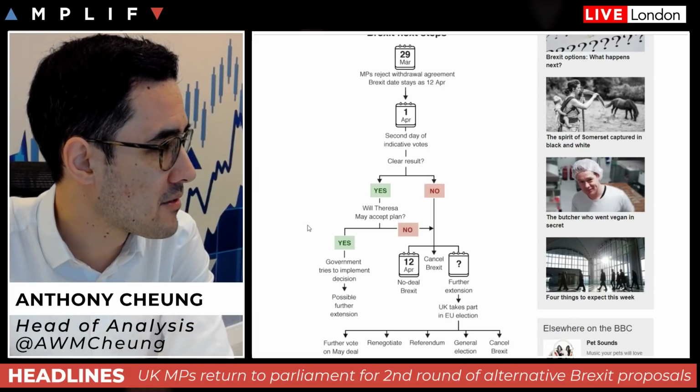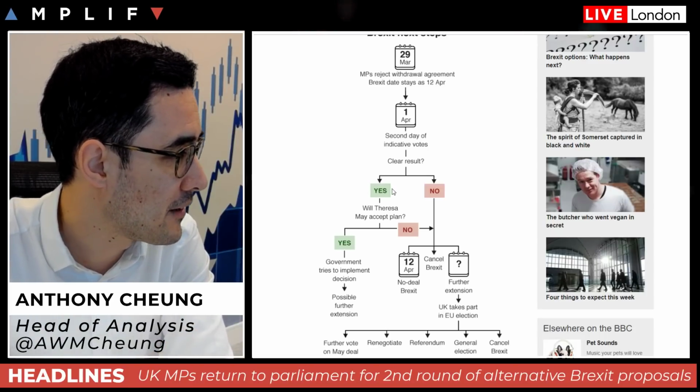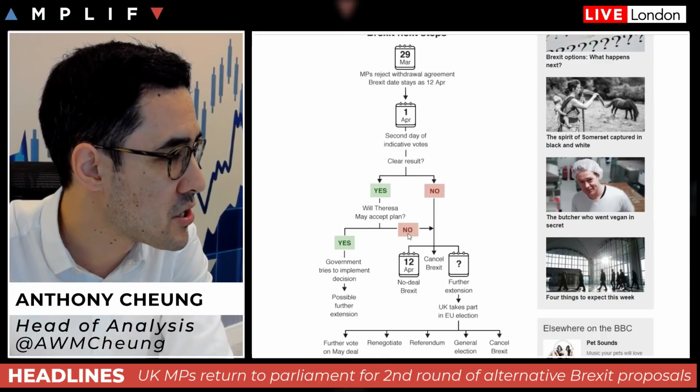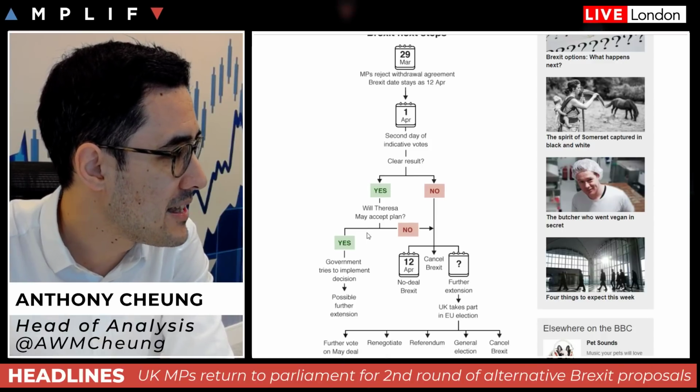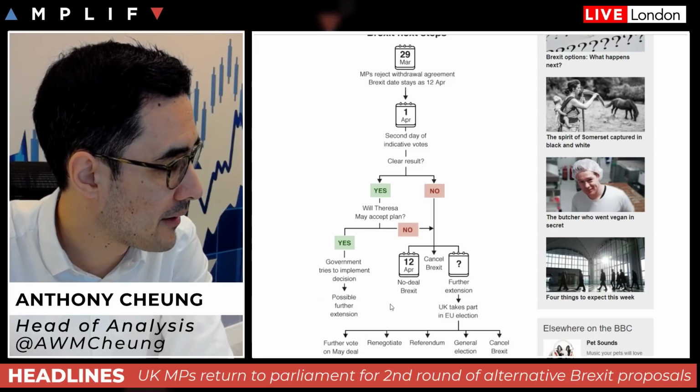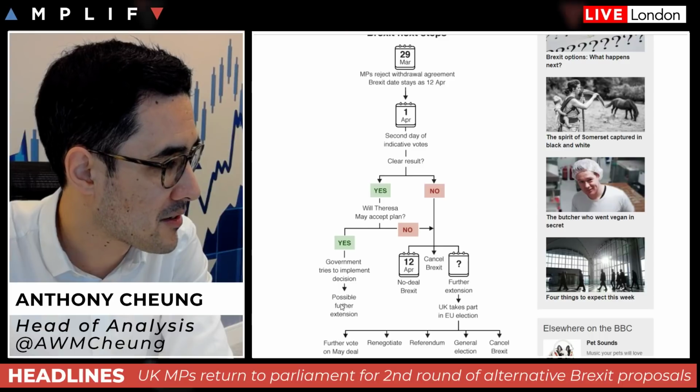If there is no clear result, and even if there is, Theresa May, will she accept the plan? There is obviously a possibility she could say no. If she said yes, which I think is highly unlikely, then obviously we go down this route we just discussed, potentially the customs union option.